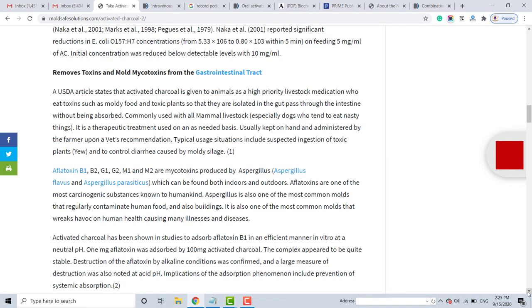So in all cases, the treatment with high-level activated charcoal was more effective for the reduction of the adverse effects of aflatoxins than the treatment with a low level of such absorbent. Also, the activated charcoal treatment diminished the damage of genomic DNA. All right, so it reduces DNA damage from mycotoxins, guys, and I believe that this is a huge game changer for a lot of people.